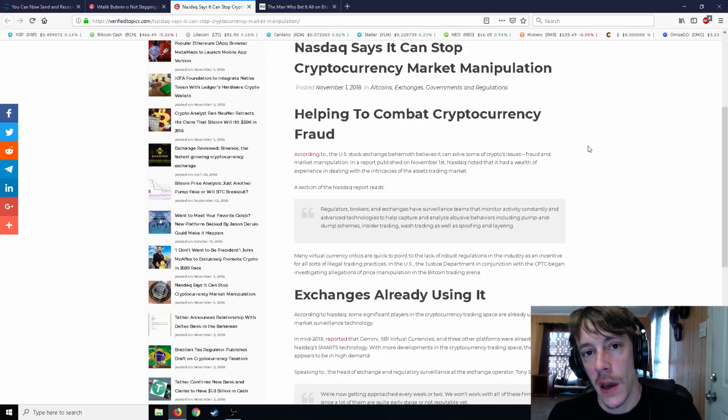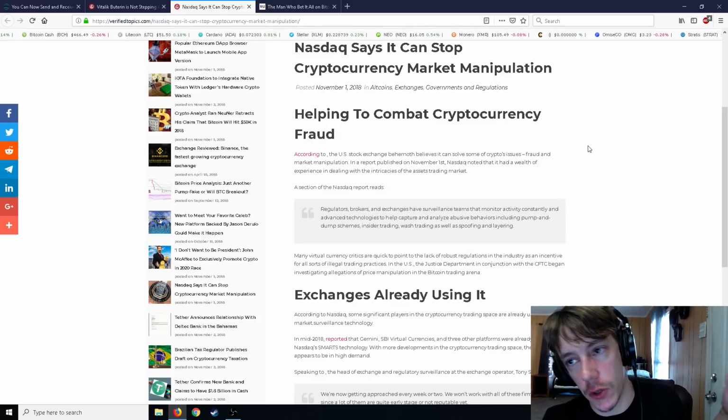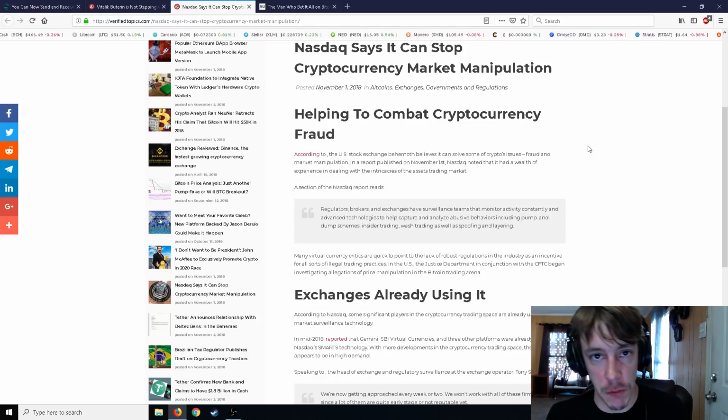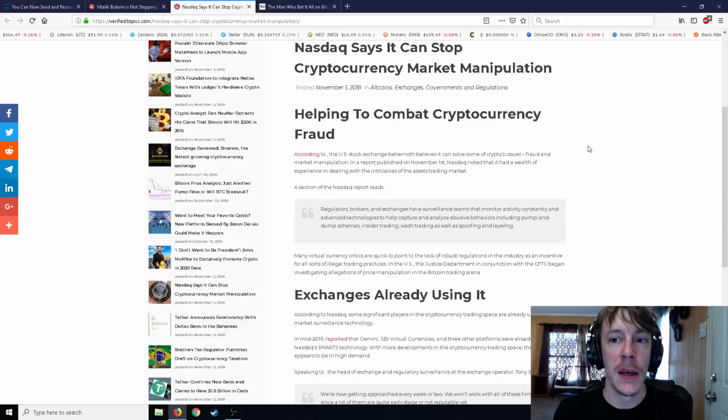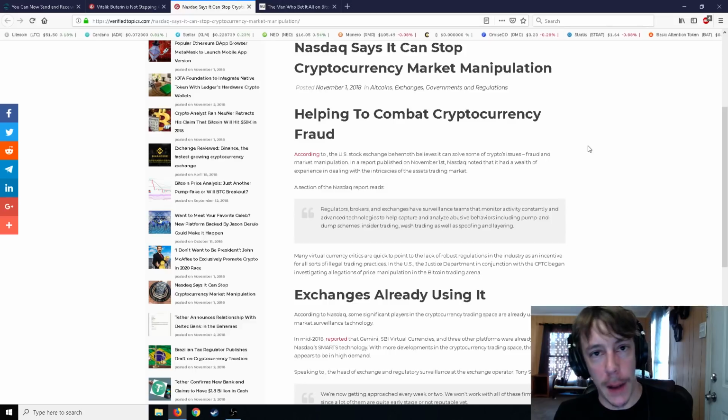So many virtual currencies critics are quick to point to the lack of robust regulations in the industry. Although I think a lot of people, like half the people at least, want no regulation because they like the Wild West of the crypto of what it was a few years ago. And now some people are saying that it needs regulating because there's so many pump and dumps. And I think that's a matter of how popular crypto has become.